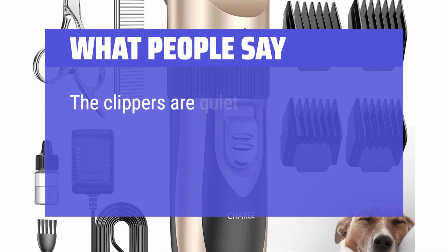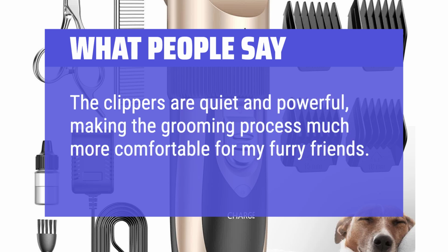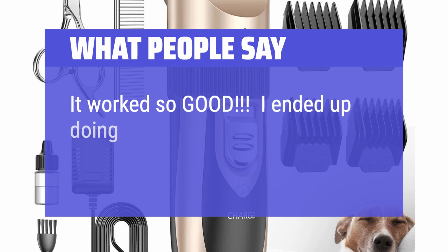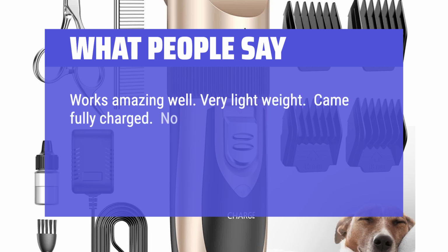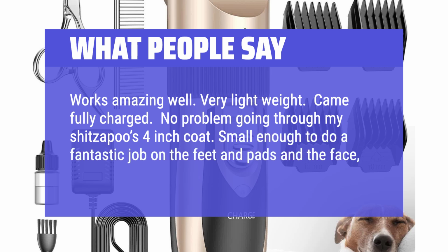What people say. The clippers are quiet and powerful, making the grooming process much more comfortable for my furry friends. It worked so good. I ended up doing her whole little body. Works amazing well. Very lightweight. Came fully charged. No problem going through my Shih Tzu's 4-inch coat. Small enough to do a fantastic job on the feet and pads and the face, but tough enough to do the body.